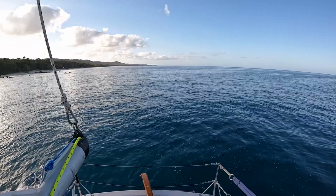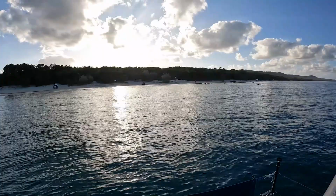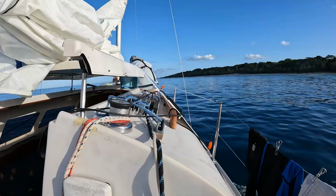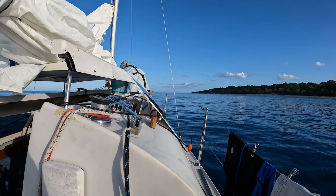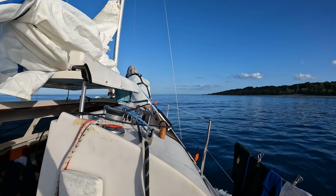That's Bulwer over there. Just making our way up now. We're probably going to motor around, but just have the sails ready to hoist, in case we have engine failure. We have to go through a fairly narrow gap, I think, up here, from what we've seen on the charts.